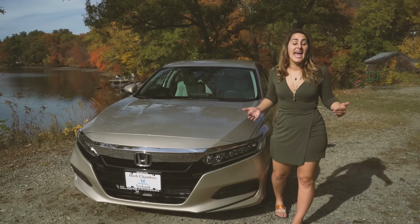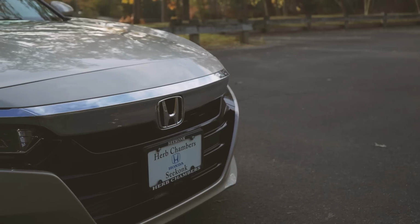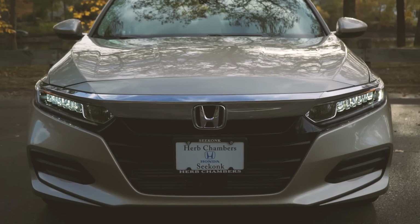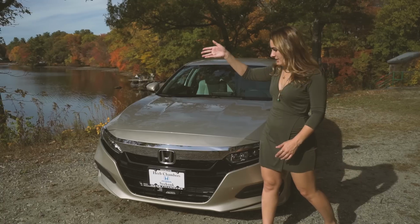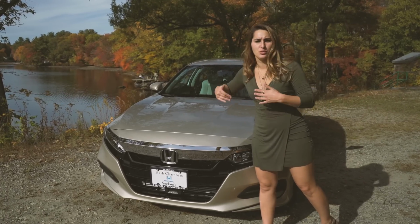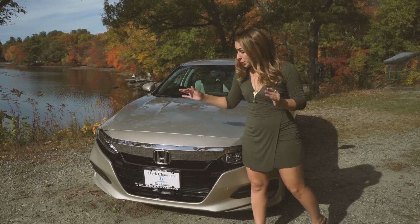Starting off at the front end, to me, the new Accord takes notes from the 10th generation Civic. You can really see it in the chrome spanning the whole width, the long hood, and the 90-degree angle of the grille. I really like the new grille. It's a wide mouth, black slatted grille, so it's really aggressive and huge.